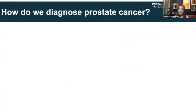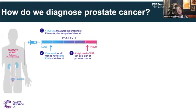I thought I would give you an overview of how we diagnose prostate cancer at the moment. So what will happen is if a man is worried, he's displaying symptoms that he would like to be checked out, he'll go along to his GP. And more often than not, his GP will recommend a PSA test. And actually many men who are over the age of 50 will get PSA testing as standard. What PSA testing is, it's a blood test where they're measuring PSA, which is prostate-specific antigen, and it's a protein which is secreted from the prostate into the blood.